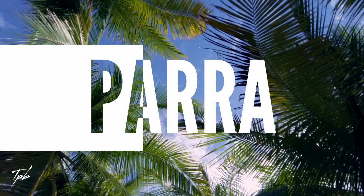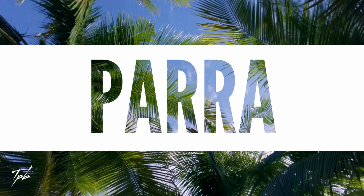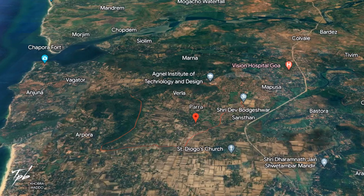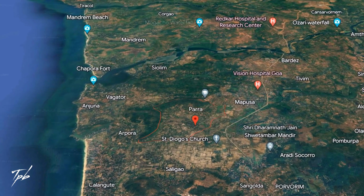Now we're going to move a little bit further north into a district called Parra. Now Parra, as many of you know, is that famous coconut road where tourists keep trying to take pictures and locals keep trying to sort of scare them out of it. I'm using a very diplomatic choice of words, but you know what I mean.